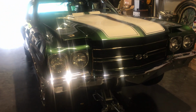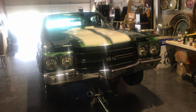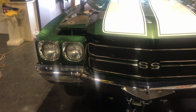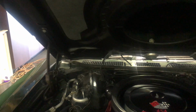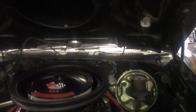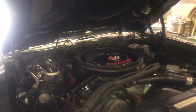I'm for sure it's a 512 block. Not for sure if it's 11 to 1s or as far as that, because I can't see inside of an engine. There's the front side of the car. Cowl induction hood, of course, has been added. But like I said, nice car that will be going up for auction very soon. Quick little look under the hood. You see the AC. It does have a big radiator, but the lower portion for the radiator is not present. Quite a few incorrect items under the hood, but all in all, a nice car to enjoy.